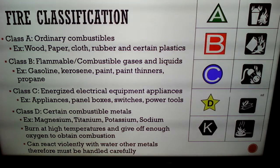Class D, certain combustible metals. Example of that: magnesium, titanium, potassium, sodium. This burns at a high temperature and gives off enough oxygen to obtain combustion.